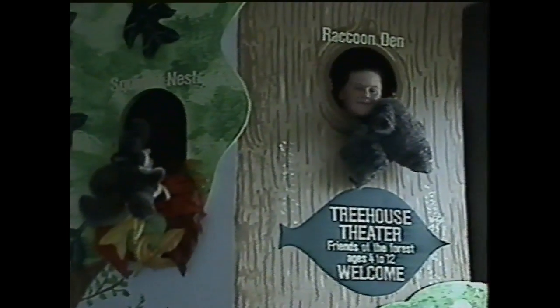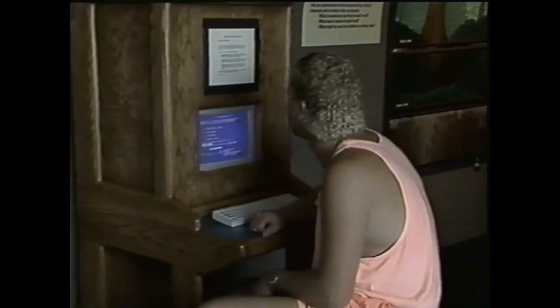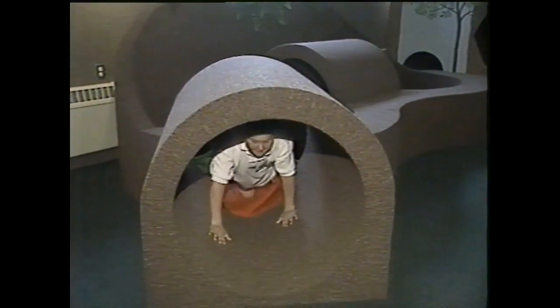If you want to learn about layers of a forest, there's a treehouse theater for children. There's computer programs that relate to eco-shopping so that you become a wise eco-consumer with green light specials. There's a butterfly and hummingbird garden. You have an underground room where people can feel roots, smell roots, learn about what it's like to be a woodchuck, transform yourself into a woodchuck.